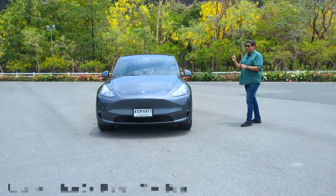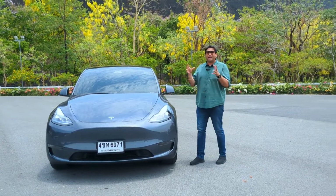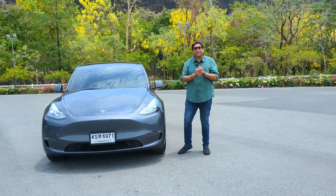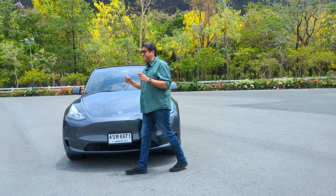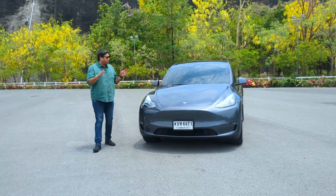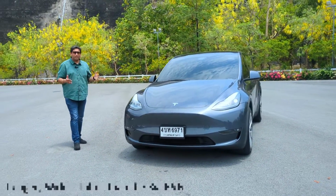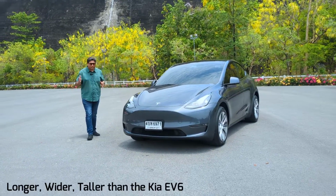The proper driving parameter review with the performance, the range, the driver's perspective, the ride and handling, and the space, that will come at a later stage. First of all is the design of the Tesla Y. It is the SUV version of the Tesla 3, but it looks substantial in terms of the width or the height or the ground clearance for an electric sports car.